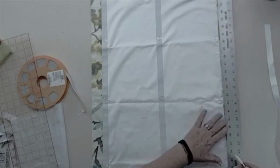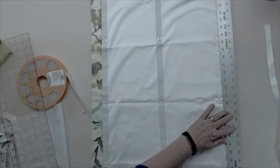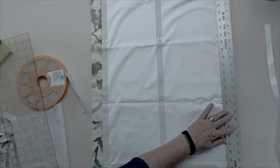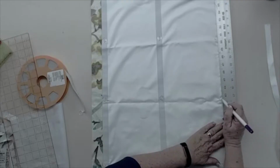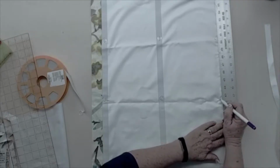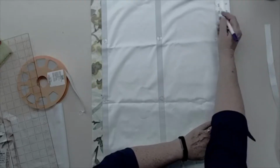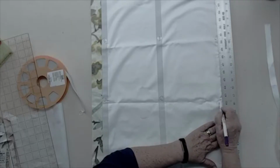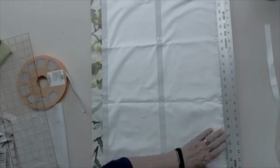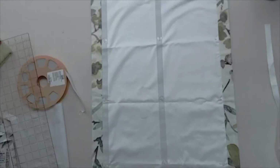My first mark, for this particular shade with my spacing, is at 4.5. And then I go up to my 12.5 mark, 20.5, and then my 28. I'm going to go ahead and just do my little tick lines here. Okay.